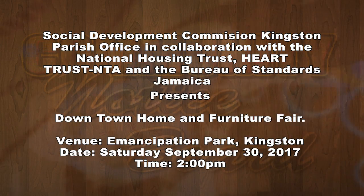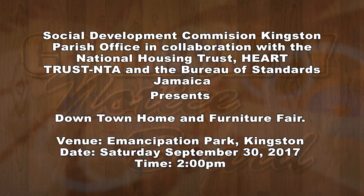The Social Development Commission Kingston Parish Office, in collaboration with the National Housing Trust, HEART NTA, and the Bureau of Standards Jamaica, is inviting citizens of communities in the downtown Kingston area to a downtown home and furniture fair. The fair will be held at Emancipation Park, Kingston, on Saturday, September 30, starting at 2 p.m.